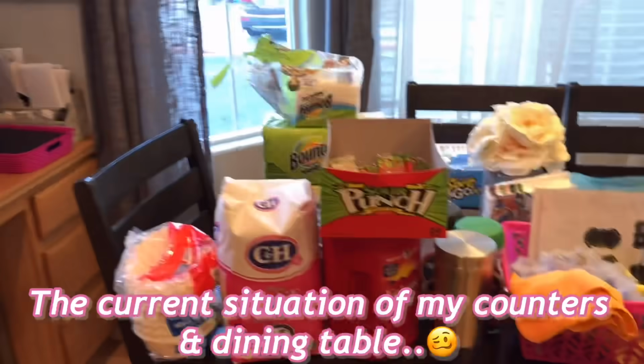To clean inside my cabinets, I'm gonna vacuum it first to get rid of all the built-up dust and crumbs, and then I'm gonna go on and wipe this with my Lysol multi-purpose cleaner and use my cleaning cloth.